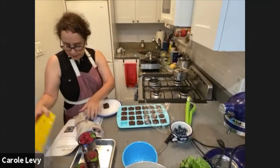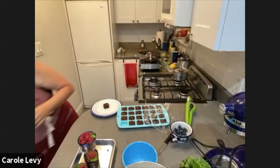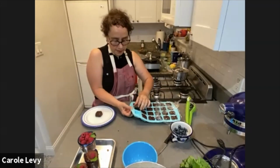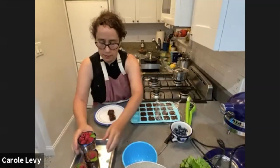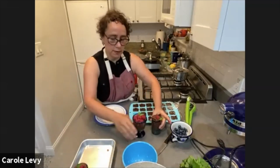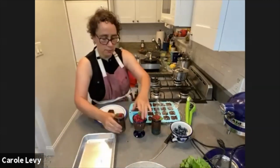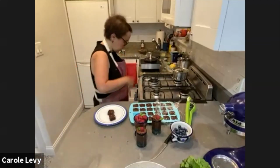Let me get rid of these things. And get this thing here. And I would just show you that you can just pop them out. This is the beautiful thing about the silicone. Okay, and let's get this chocolate here, get this on. We have the chocolate mousse. We have a lot of chocolate. We did a lot of chocolate things today, actually.